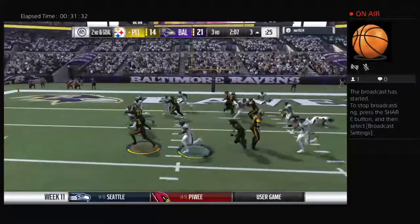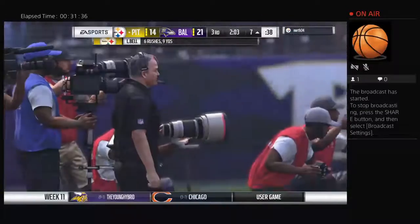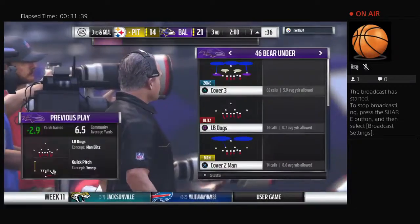Offense working with a second and goal now from the 3. They'll run it with Bell. And he is going to lose yardage here. He lost 4 there, and it's third down.